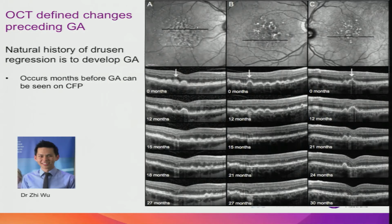Dr. Wu from the University of Melbourne has been studying geographic atrophy serially over the years, and you can see the natural history of geographic atrophy is really that the drusen ultimately disappear and geographic atrophy develops. So if you look at drusen and you keep monitoring them, these drusen will not stay the same forever. They will slowly regress, and very often they leave behind a patch of geographic atrophy.